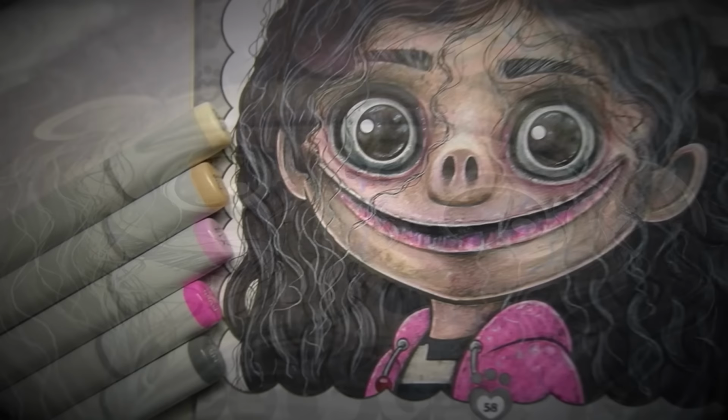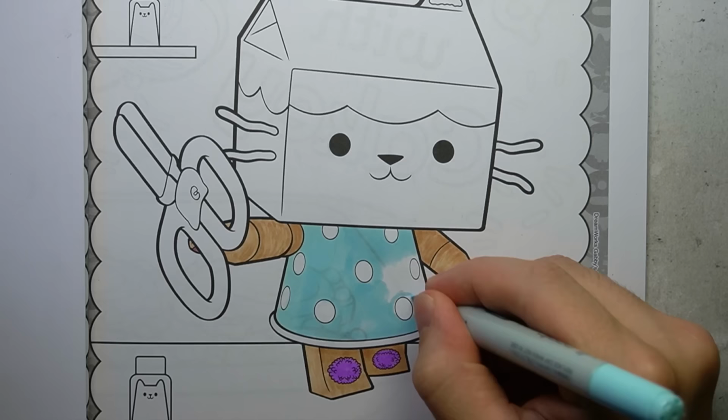Up next, we have a little cat. It looks like it should be in Minecraft? What?